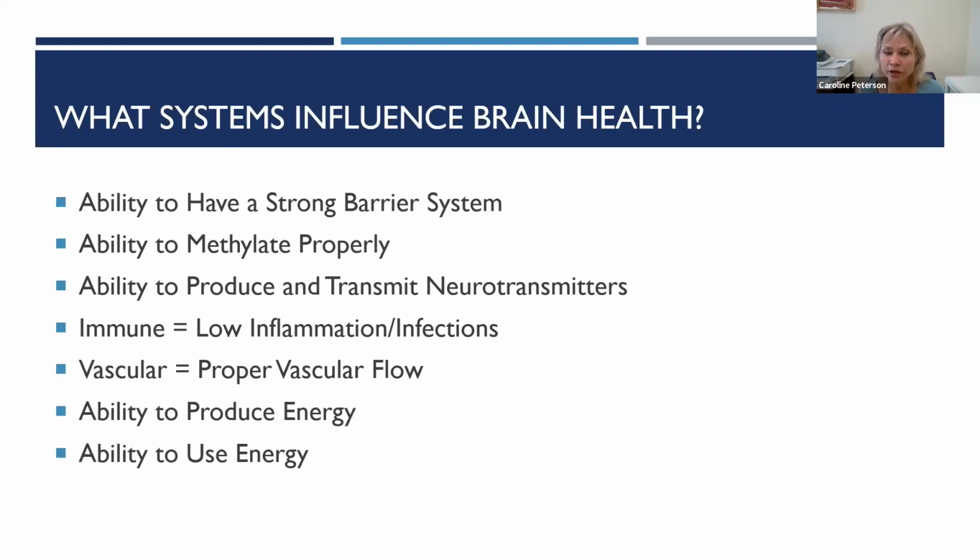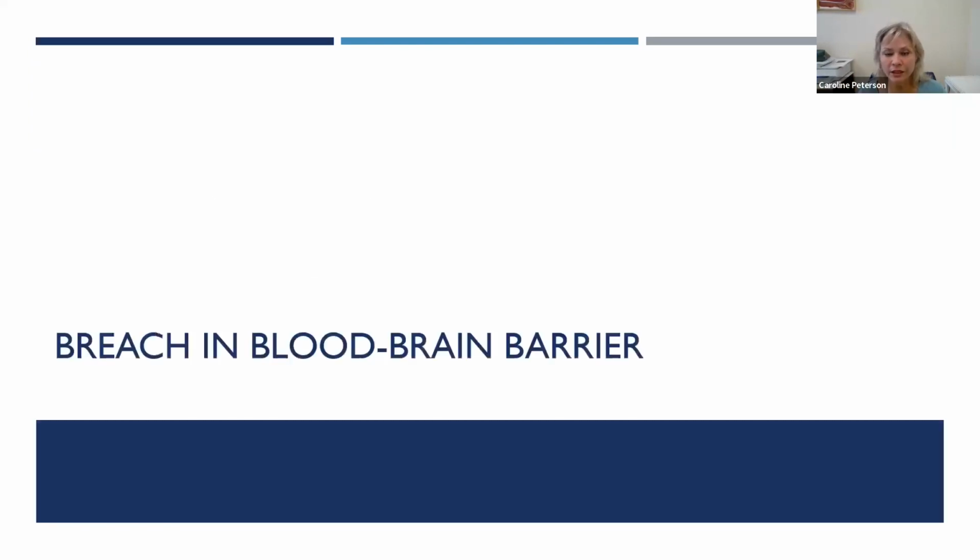We have to have a strong barrier system. We have to be able to methylate. We have to be able to produce and transmit neurotransmitters, have low inflammation, good vascular flow, and the ability to produce and use energy. Those are the things that we need.